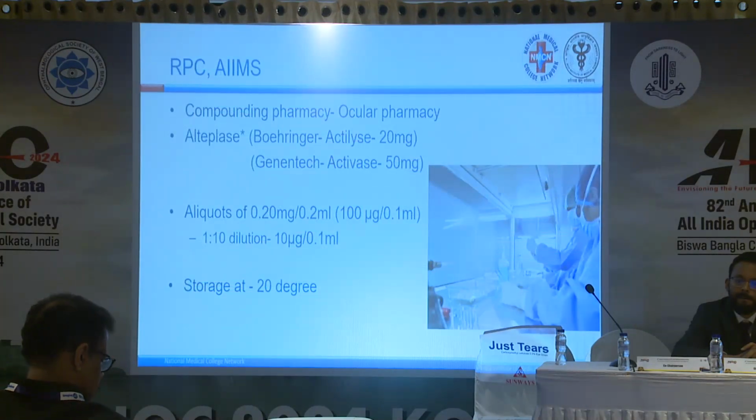Now, thereafter I shifted to RP Center, and we are grateful enough to have a compounding pharmacy there, an ocular pharmacy, and the ocular pharmacy is compounding aliquots there. So Actilyse is being used, and of these two companies I have no financial interest. Aliquots are prepared in the dose of 0.2 milligram in 0.2 ml, that is 100 microgram in 0.1 ml, and then we dilute it further in a 1:10 ratio and achieve 10 microgram in 0.1 ml of solution for injection. Now these aliquots are stored at minus 20 degrees centigrade, and they are discarded at the end of 1 year.